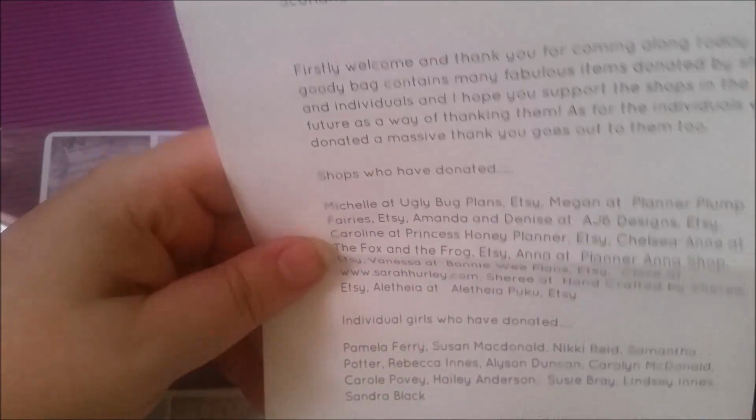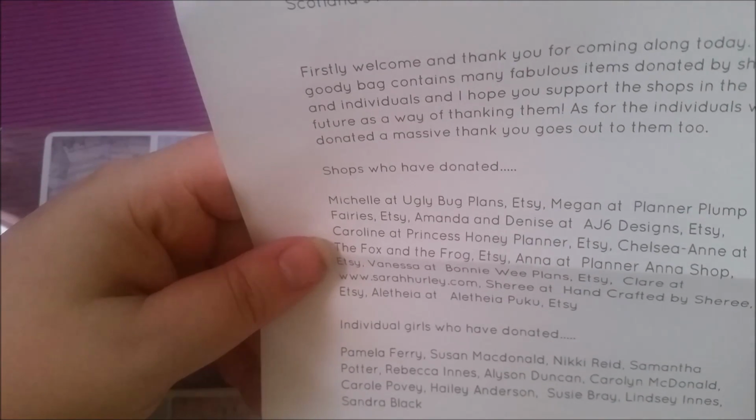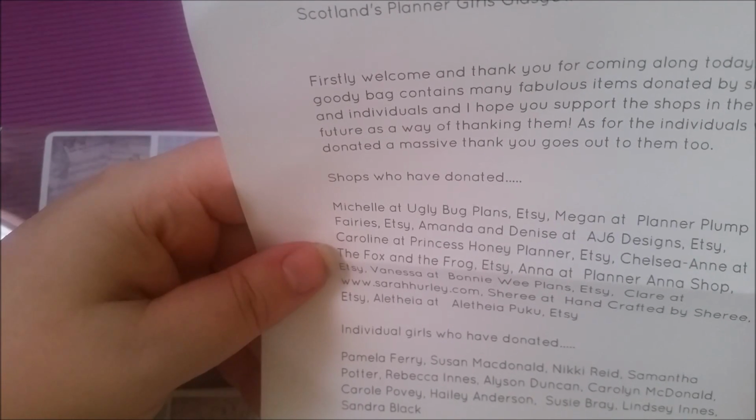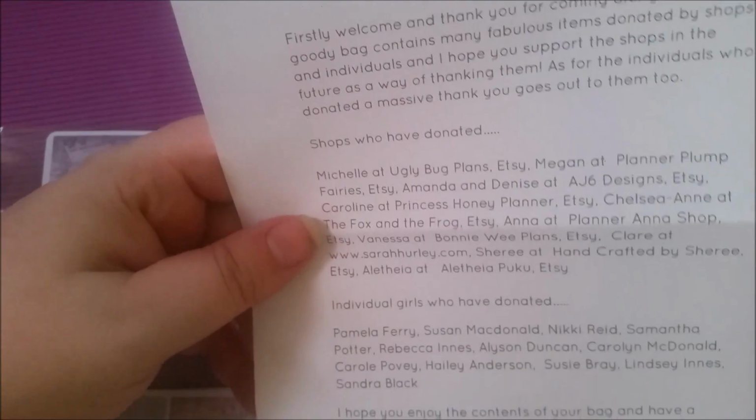And then individuals, you've got Pamela Ferry, Susan McDonald, Mickey Reed, Samantha Potter, Rebecca Innes, Alison Duncan, that's me, Carol McDonald, Carol Povey, Hayley Anderson, Susie Bray, Lindsay Innes and Sandra Black. Hope you enjoyed the contents of your bag and have a fabulous time, Susie and Hayley.